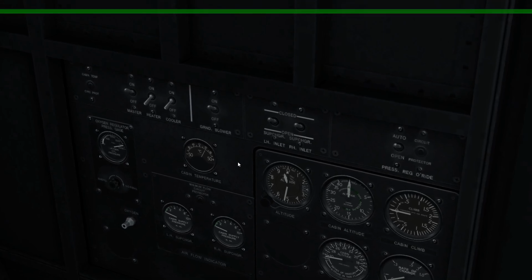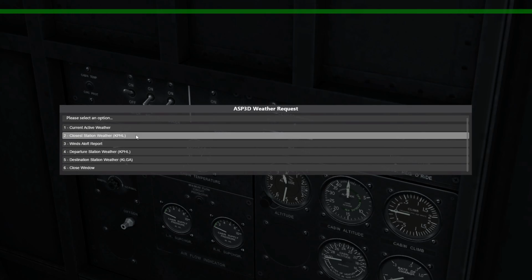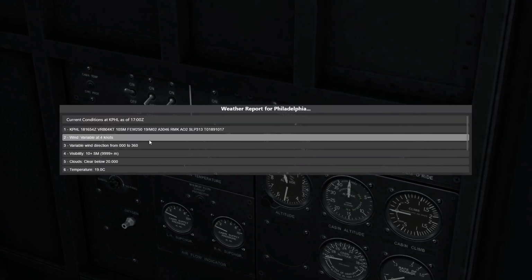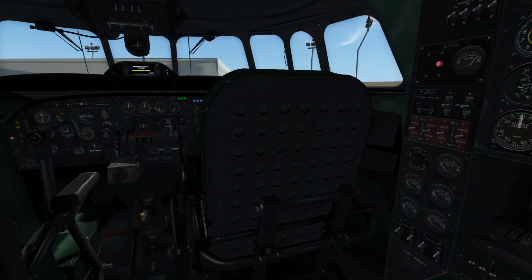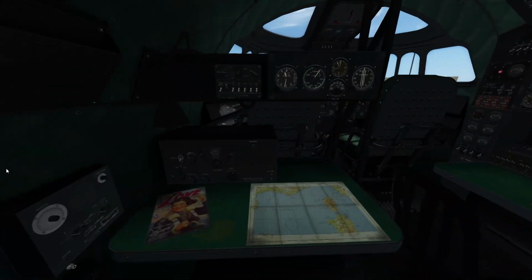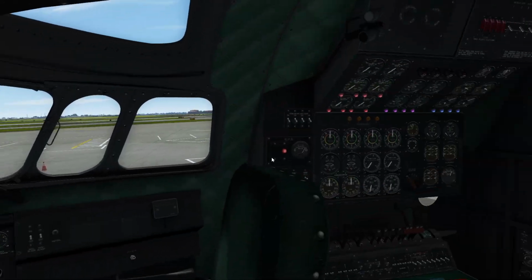Maybe we have the closest weather station. Huh. Okay, interesting. We won't be doing anything with the altimeter then. We'll assume it's correctly set. I think this aircraft, at least originally, had a crew of four. And maybe for all of its lifetime, I guess. You would have the navigator here. Then of course the flight engineer there.